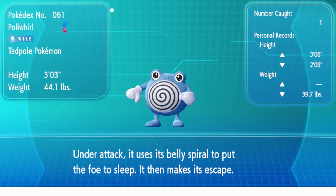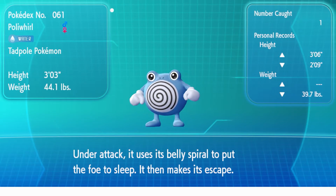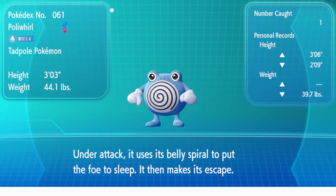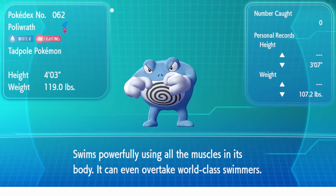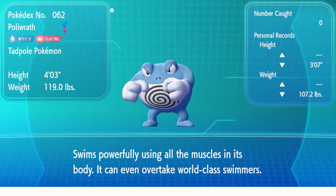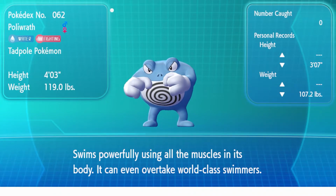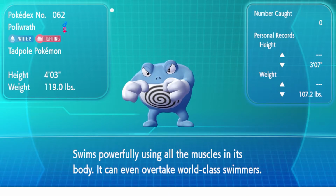Poliwhirl, the tadpole Pokemon. Under attack, it uses its belly spiral to put the foe to sleep. It then makes its escape. Poliwrath, the tadpole Pokemon. Swims powerfully using all the muscles in its body. It can even overtake world-class swimmers.